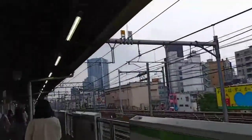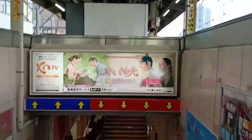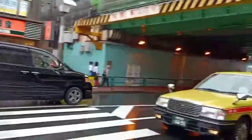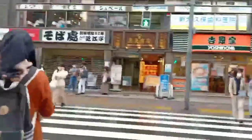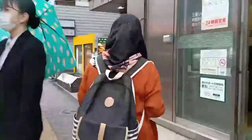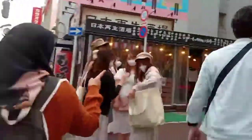Now I'm going to show you this way to make it easier to remember, the way to go to that target area today. So please remember it. This is the way out from the Okubo Station. Then you cross the street, and you see that this is Shinokubo Station, and then you go through the cross street and turn left in here, and then just go to the right. Don't look at that. And then just go through, and here you turn right.